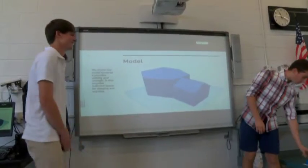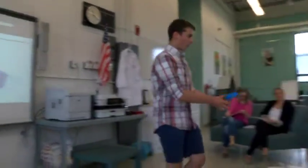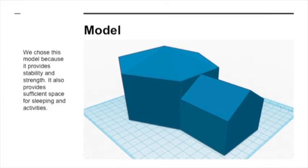All right, so this is our model. I'll just pass this around for you guys. Thank you. So our model is a hexagonal prism with a hexagonal pyramid on top, and then it's a rectangular prism with a triangular prism on top.